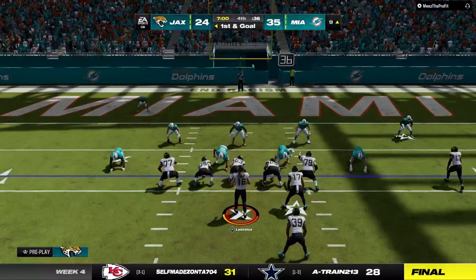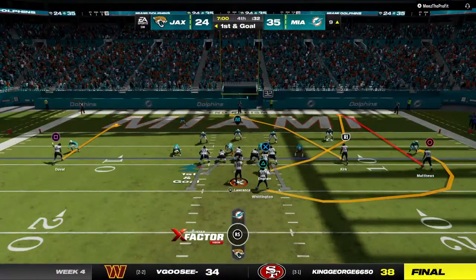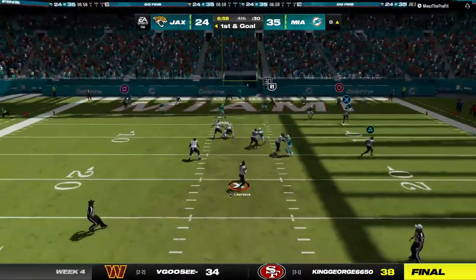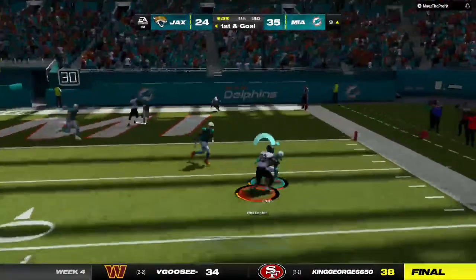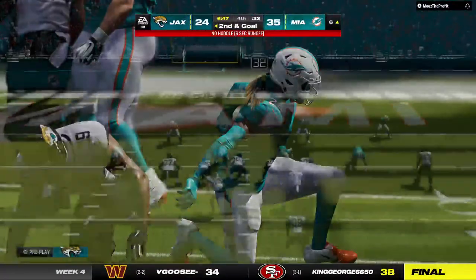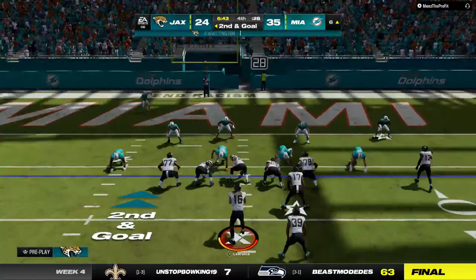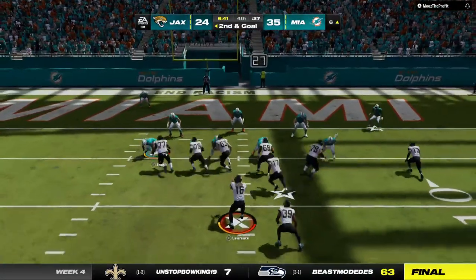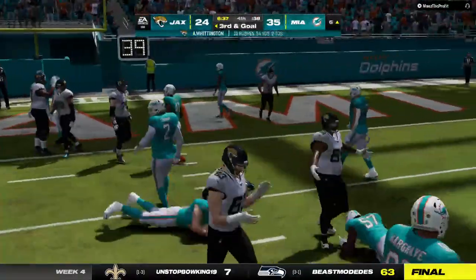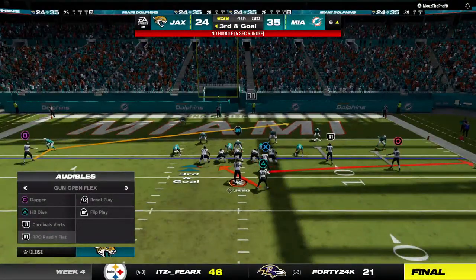1st and goal, and they got to be thinking a chance to get right back into this football game. Lawrence looking for his running back, and he's got him, and he's going to be brought down just shy of the 5 at the 6. The 6-yard line, the line of scrimmage on 2nd and goal, and he'll run on the inside handoff, trying to find a lane, but instead he'll get back to the line of scrimmage and no more.